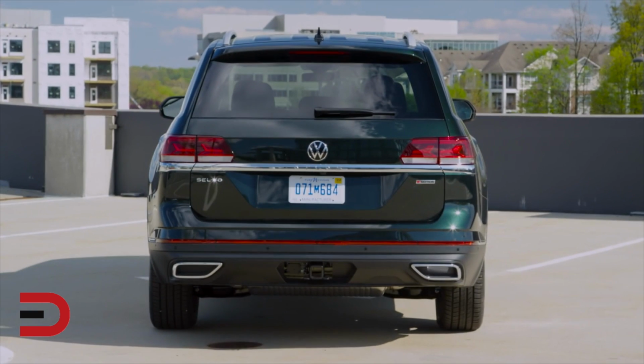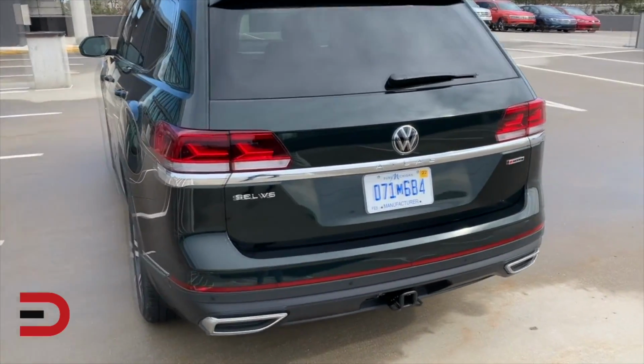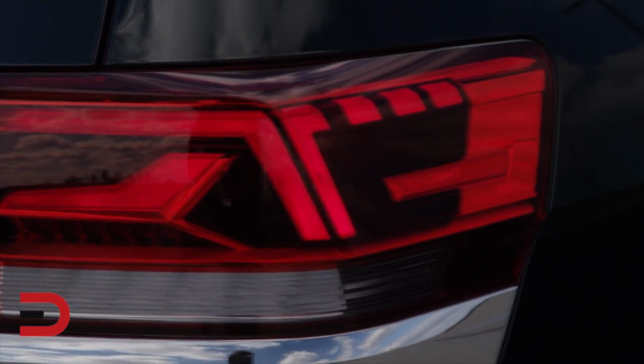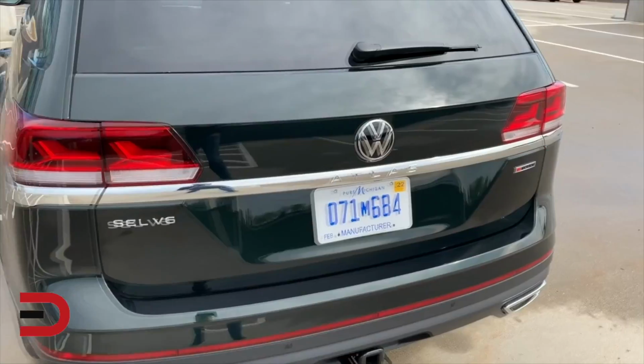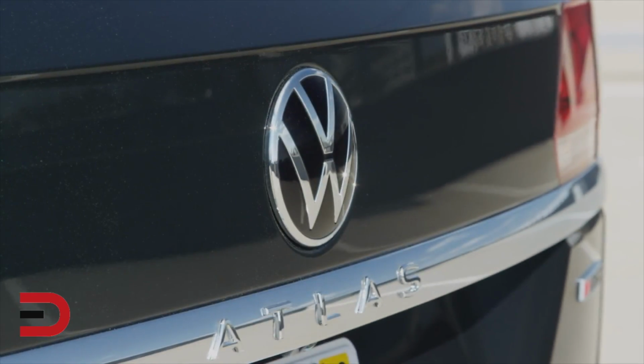If we go around to the rear of the vehicle, here you'll see some of the changes. For sure, the new standard LED tail lamps are extremely bold and look really good. These LED lights pop in darker conditions, but a really beautiful tail lamp. And you're also going to notice once again that new Volkswagen logo proudly sitting in the center of the trunk.